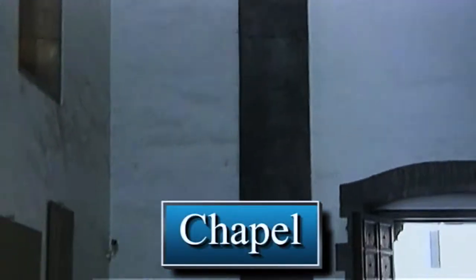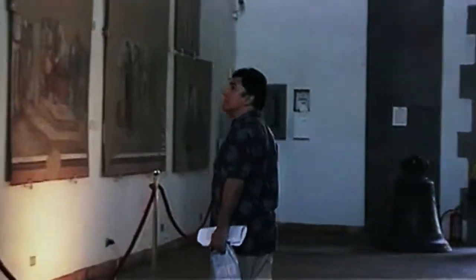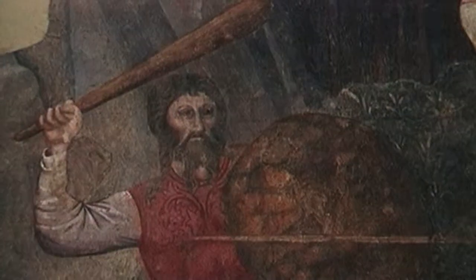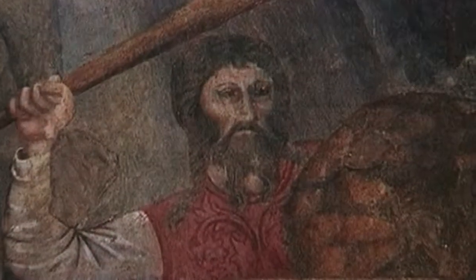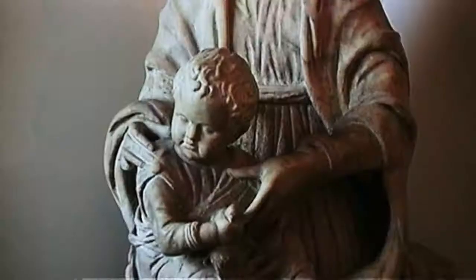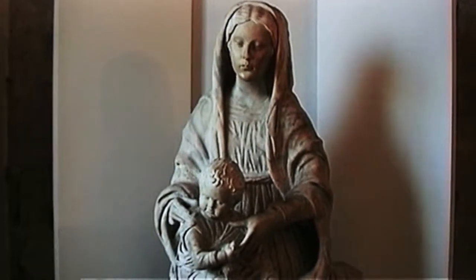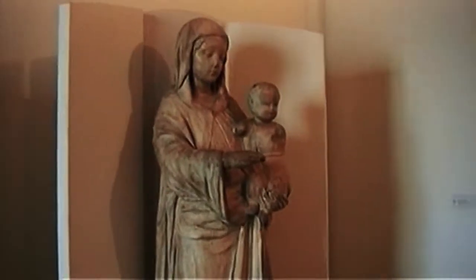This is the main chapel. Another high ceiling. Some frescoes from the 14th century. Here's the Madonna con Bambino that you'll see probably millions of in Italy. Oh look, there's another one, Madonna con Bambino.